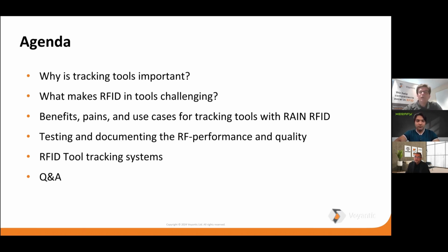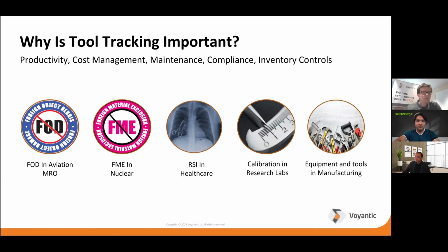Let's start with the tool tracking and why it's important. So, Rajiv, please go ahead. Thank you, Teemu. Tool tracking, amongst all the different variety of physical things that we have visibility on in the industry, is one of the most important ones. And some of the reasons why it is important are somewhat obvious, such as productivity. You want to keep track of tools and quickly locate them when there's need. You want to do cost management. You have to know tools have what kind of cost, and therefore a higher cost you want to control, and so you have visibility requirement. There's need for maintenance, like preventive maintenance, calibration, and lubrication, and other service management things that happen in the life cycle of such tools and equipment.